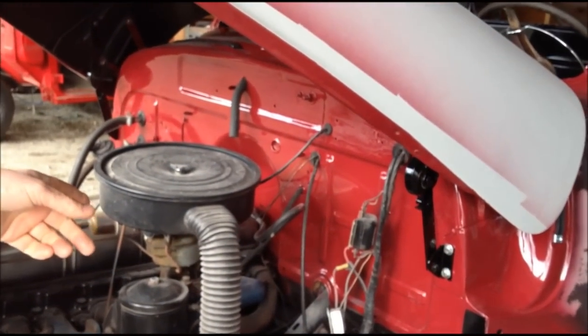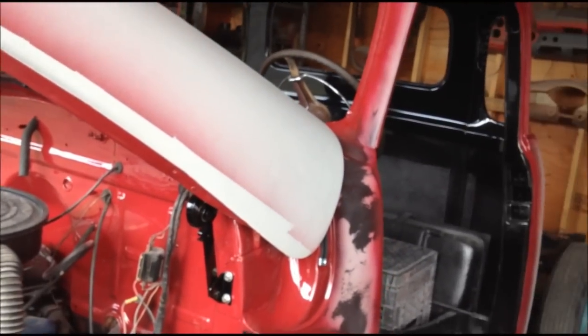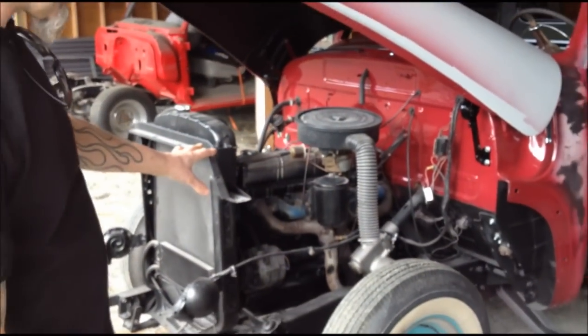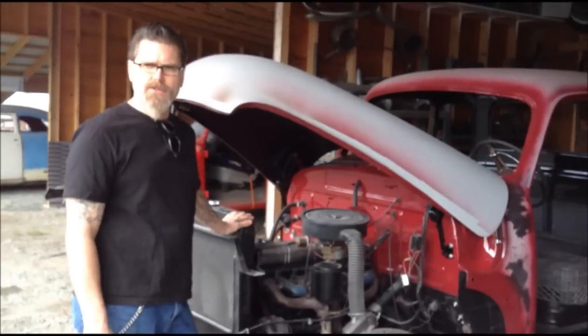It adapts a Turbo 350 to the back of the motor, and then he's running a 10-inch Camaro rear end in the back. Now, we didn't take this truck off the frame. There was no need to. The floorboards weren't rotten. The cab mounts are all good and solid. This guy drives his truck all the time. He drives it to work every day.